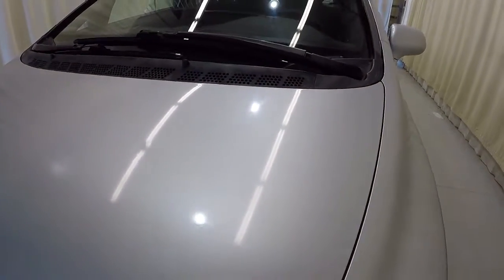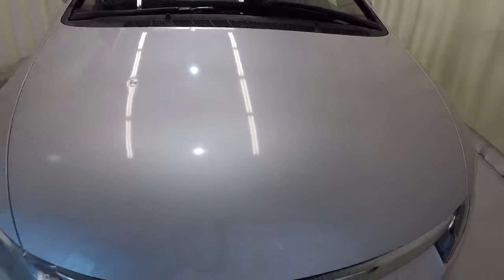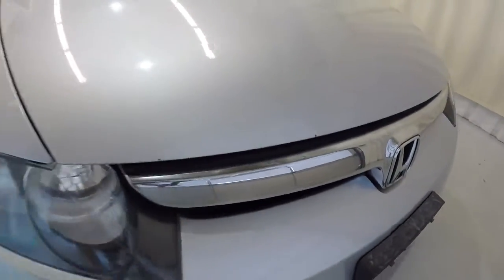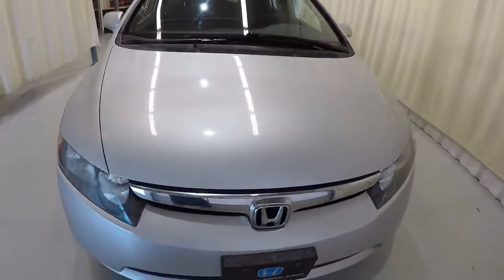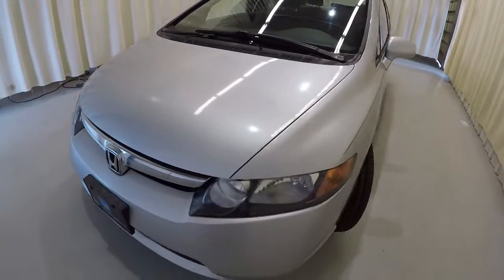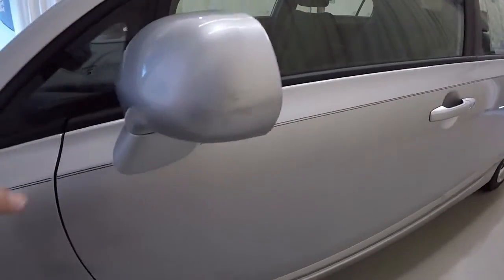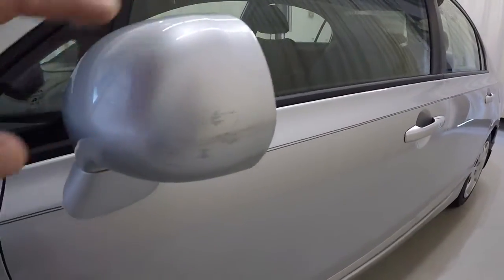Okay, but other than the hail damage on the panels, everything's in good shape. A couple little paint chips here. Okay, but this thing will be priced according to the hail damage. It will be a good price to sell. Scuffing right here on the side mirror.